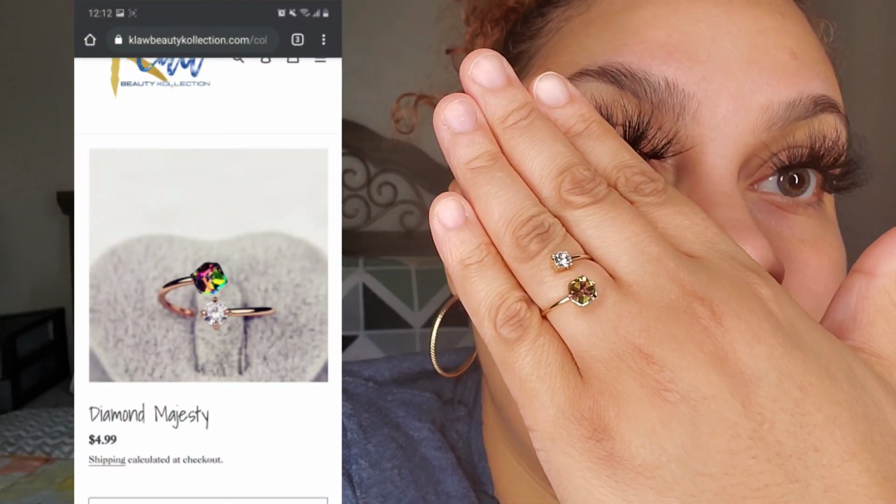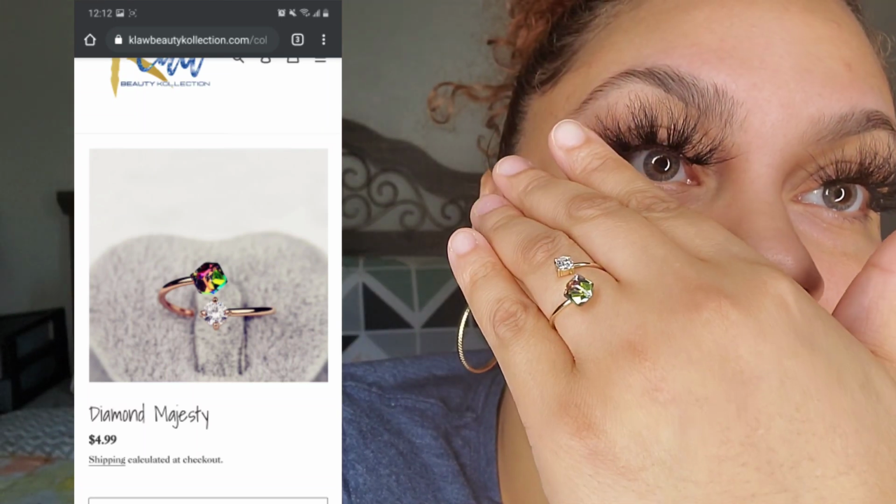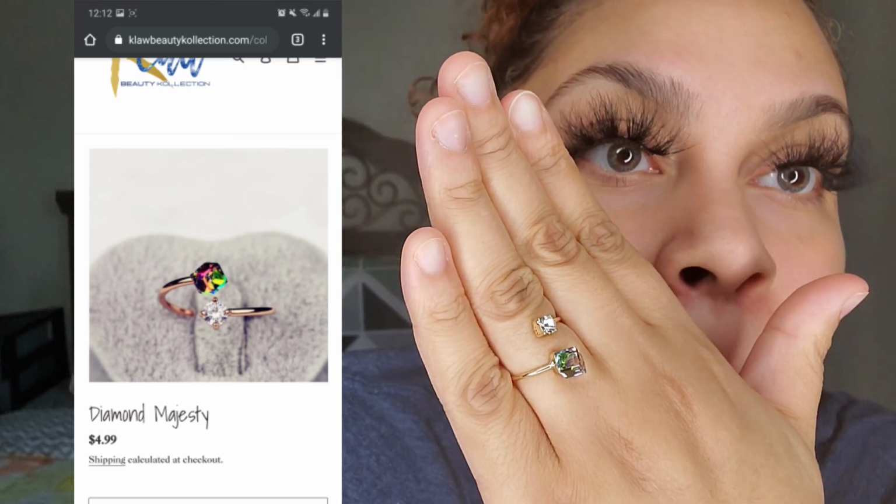I'm obsessed. And the quality is amazing. It's not flimsy at all. Okay? Like, look at that. Now imagine if I had my nails on. I do have a few nails that I'm saving for a special occasion, because I've been working a lot with my hands with my small business. But look at this. That is so pretty. What?